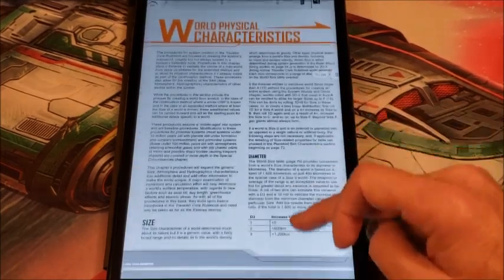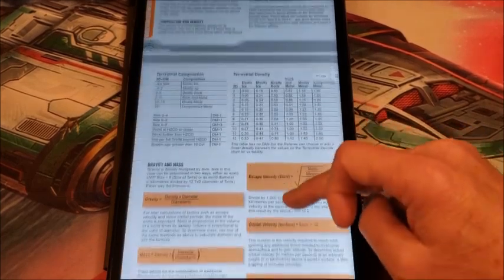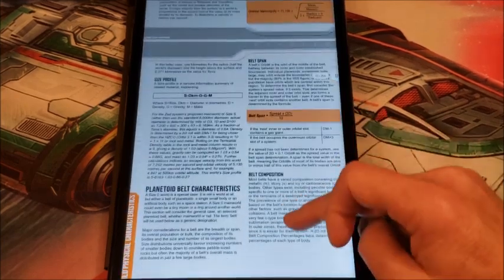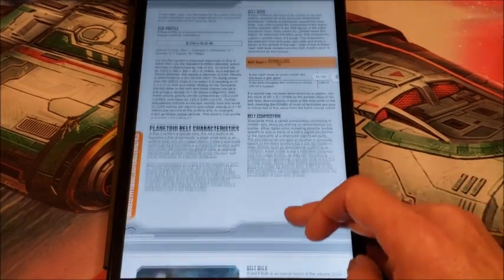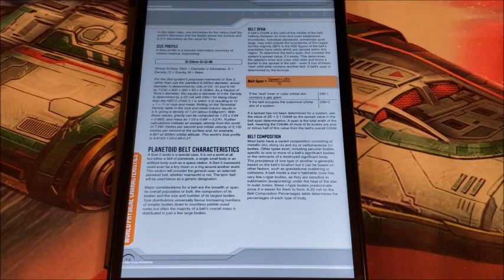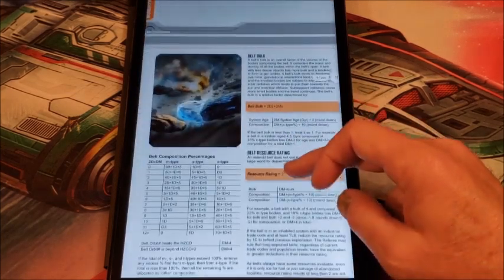And then world physical characteristics: the size, the diameter, composition and density, which of course affects gravity and mass. Planetoid belt characteristics. There is a lot of stuff in the older material on planetoid belts in Traveller. I haven't seen a ton in Mongoose Traveller 2nd about belts. Maybe I'm just missing it. I don't know, but I know there's an adventure or two that deal with it, and some stuff in a lot of the books, but nothing really devoted toward it.